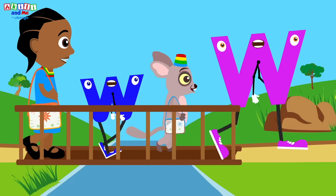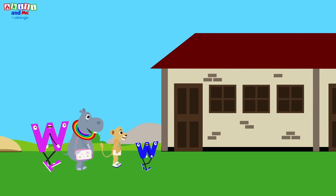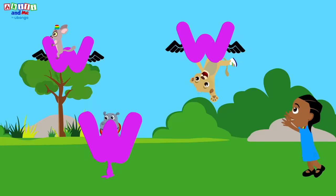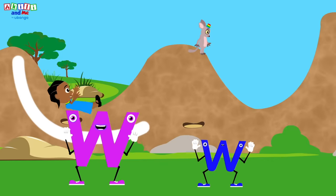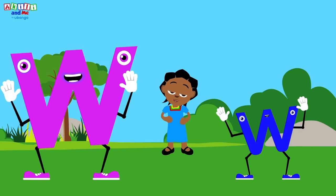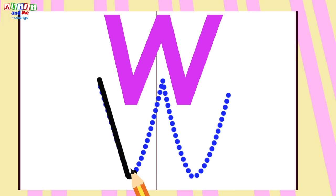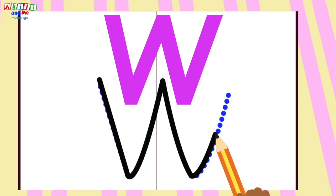Children going? They are walking on their way to school. They are learning letter W. And they want to learn with you. Like a valley is W. Not just one, but they are two. It goes down and it goes up. It goes down.